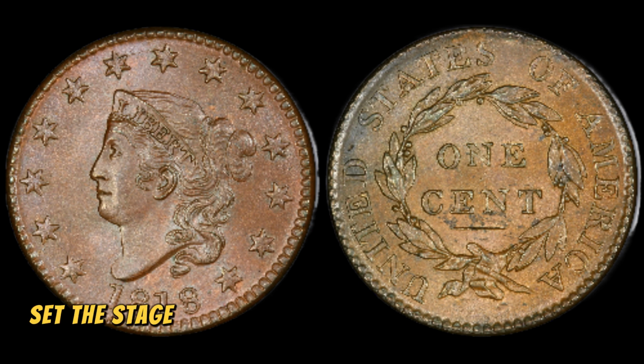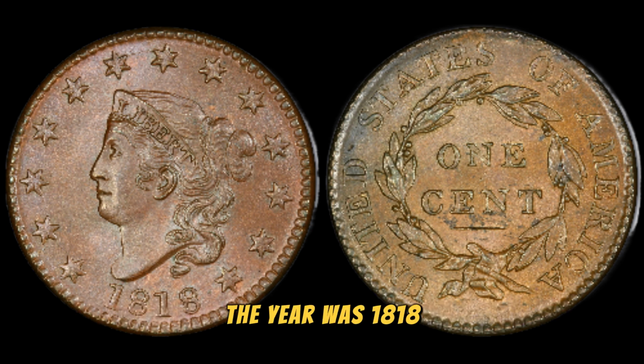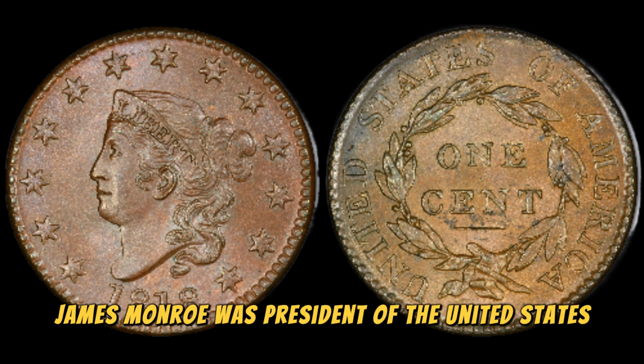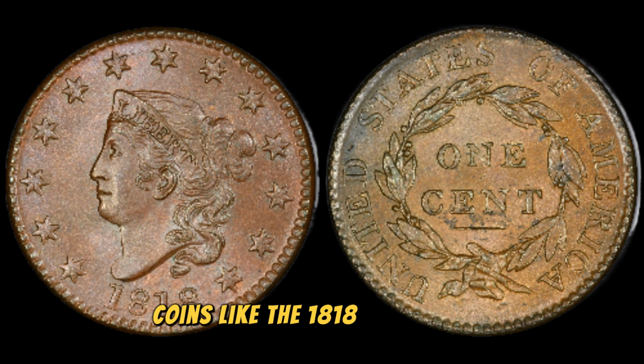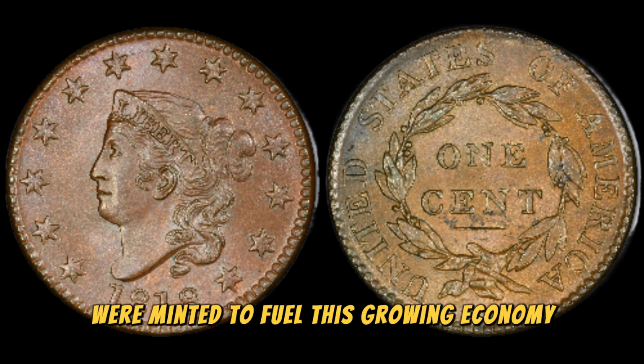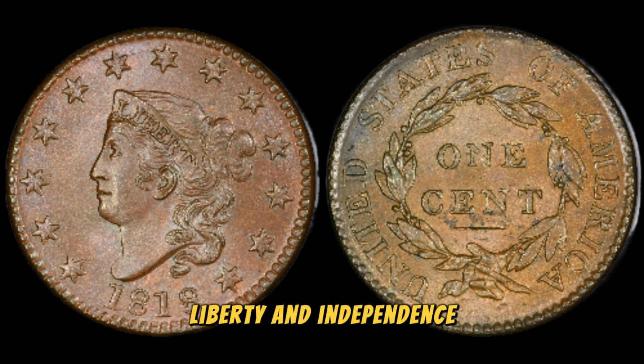Let's first set the stage by going back to the early 19th century. The year was 1818, James Monroe was President of the United States, and America was rapidly expanding. Coins like the 1818 Liberty Cent were minted to fuel this growing economy. But this coin, designed by Robert Scott, wasn't just a means of payment. It became a symbol of the young nation's values, liberty and independence.